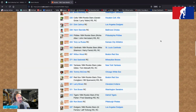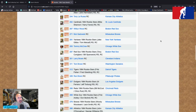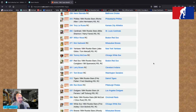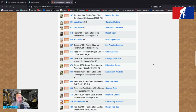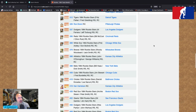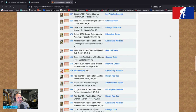Wilbur Wood, who threw more pitches in 3 or 4 seasons than anybody else combined in the history of baseball, it seems, in the early 70s. Tony C, card number 87, sharing space with Bill Spanswick. Let's see here. What else we have here? I'm trying to find some fun card. Fritz Ackley is card 368 with Don Buford. Fritz Ackley, you say? Well, Fritz Ackley also shared space in 1965 with Steve, Take Me to Your Leader, Carlton on his rookie card.